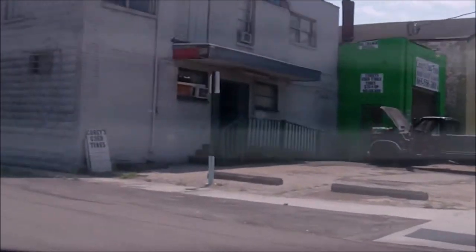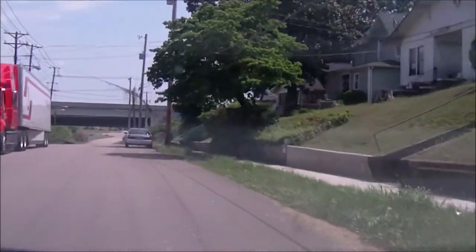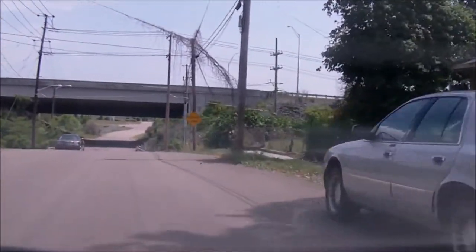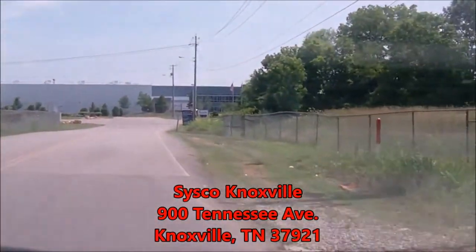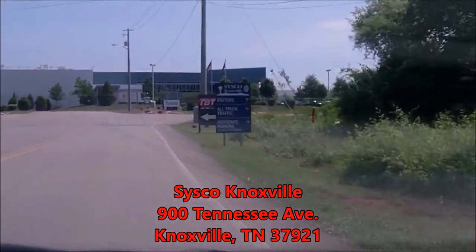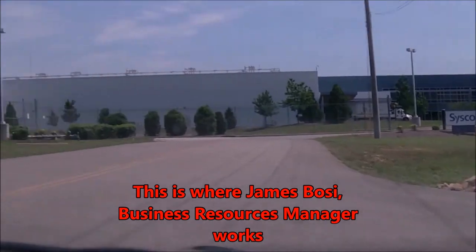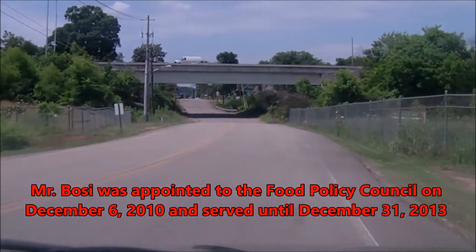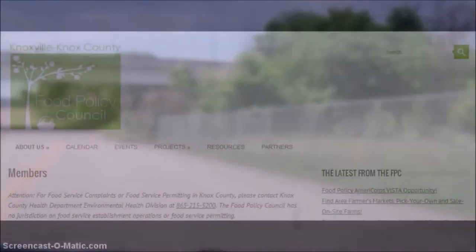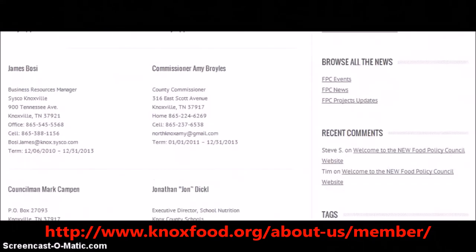Now, I'm running down this road through this reformed food desert. This is Sysco Knoxville. This is their main Knoxville operation. One of the Food Policy Council guys works there, or at least that's how he's listed with the Food Policy Council. I don't know if he's continuing to serve. If somebody has not been appointed by the end of his term, he could continue to serve if he so chose. I guess he's pretty proud of this. And if you're wondering if maybe he shows up to work coming from the other side of the building, that's also a recovered food desert area.